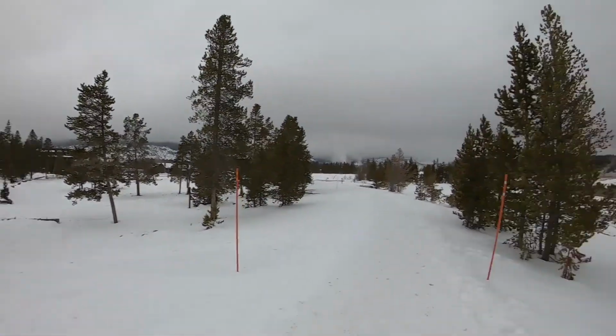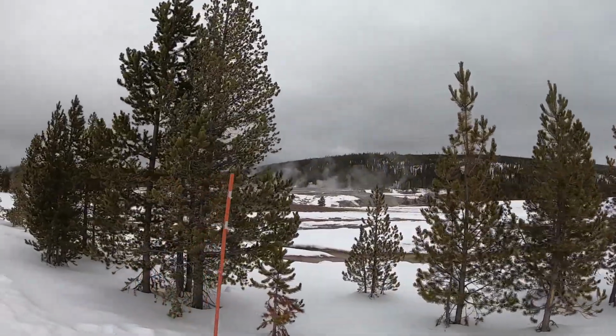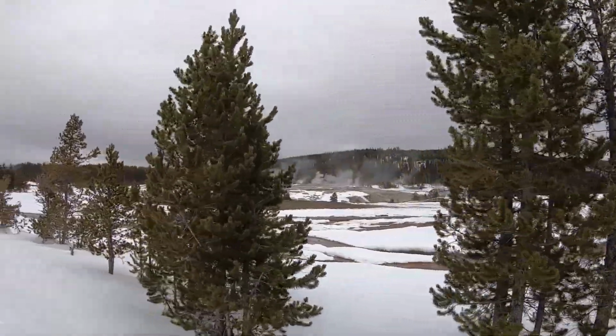And now the rest of the morning here, we are just walking all along the boardwalk surrounding Old Faithful and this geyser field. You can see all the steam coming out through them, and we're gonna walk on that little boardwalk path and check them out.